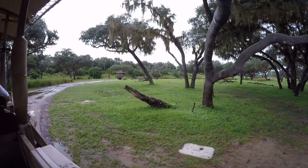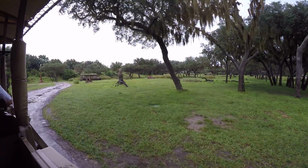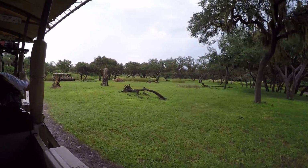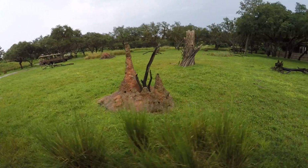Now we're in some tall cones of earth. All around us are termite mounds. There's a cluster of termite mounds on our left. Some more termite mounds up ahead on our right. And a really tall termite mound coming up on our left, almost as tall as the giraffes. They're just made out of termite saliva, dirt, and feces. Very impressive structure for little termites.